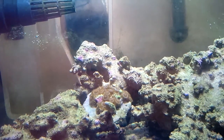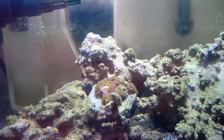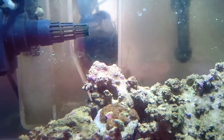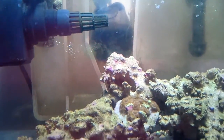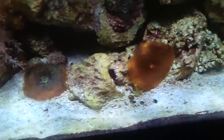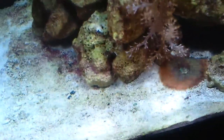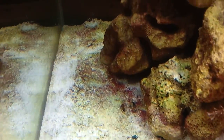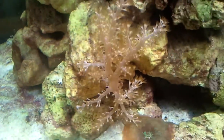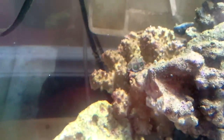It's supposed to really take care of a lot of stuff. So basically, it's really good to have. Yeah, because my sand bed has a lot of algae growth on it. And I also have spots of cyanobacteria in my aquarium, and I'm hoping that helps with that. Oh yeah, those zoanthids back there are doing pretty good too. So I'm hoping that really helps.